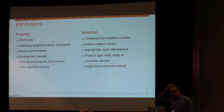So what are these projects? How do you apply? The proposal process we've tried to make relatively short and easy. It's kind of a light version of an INCITE proposal. So all the ingredients you might put in something like that go in here. You propose a scientific run campaign that will be somehow high impact.